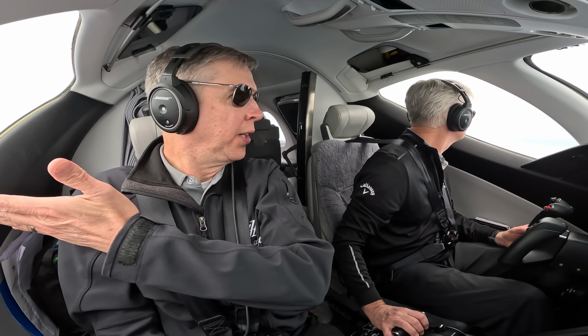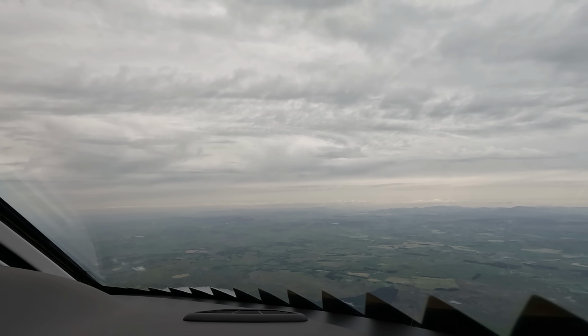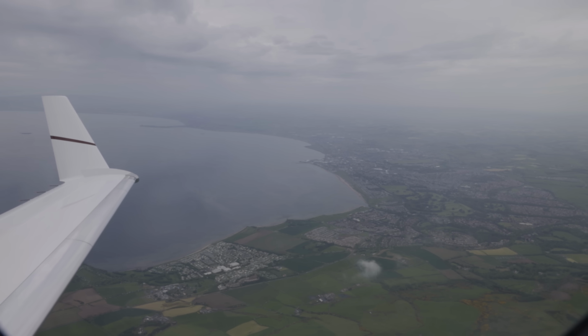Hey, there's the world. Hey, Scotland! And there's your nice chunk of rock here to the right. That's the one? That's the round one? That's the one. That's it. It's cute. Oh, there's Turnberry. Oh, there's the airport. Okay. Yeah, it's pretty. Scotland is pretty.